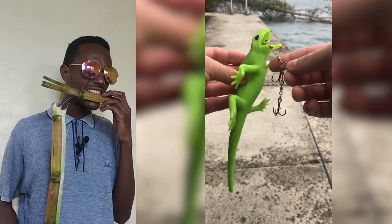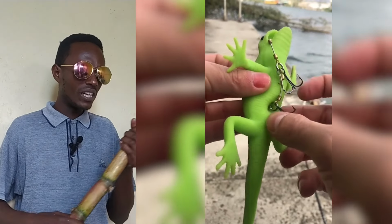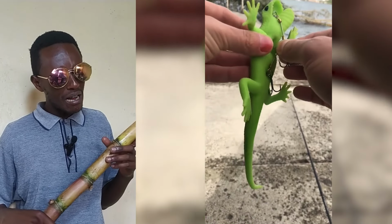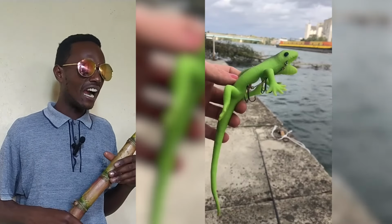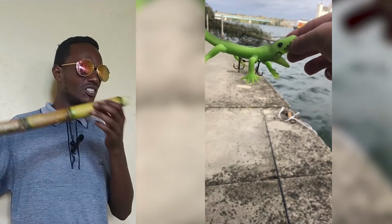And in some places, some good vibes guy, it's like they went fishing and they have some creepy looking type of bait here. Oh, so this one might really fool some fish inside the water, is it?